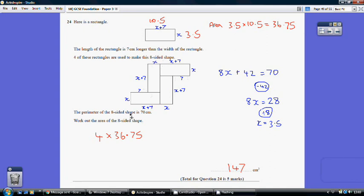Now, we're told the perimeter of the shape is 70, so as you run around this shape, the total length is 70. If we start here, we've got x plus x plus 7 plus x plus 7 plus x plus 7 plus x plus x plus 7 plus x plus 7 plus x plus 7. When we gather all that together, we get 8 x's: 1, 2, 3, 4, 5, 6, 7, 8. And we get 42, which is 7, 7, 7, 7, 7 and 7. So 8x plus 42 has to equal our 70. We've now constructed an equation which we can solve. We take away 42 from both sides, divide by 8, and we get x being 3.5.